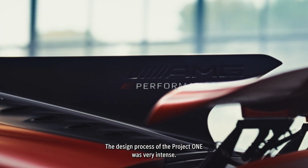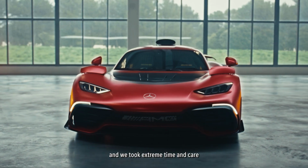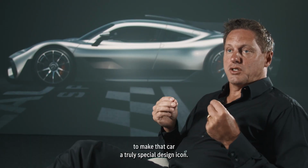The design process of the Project One was very intense. We brought all the people together from all the different disciplines, and we took extreme time and care to make that car a truly special design icon.